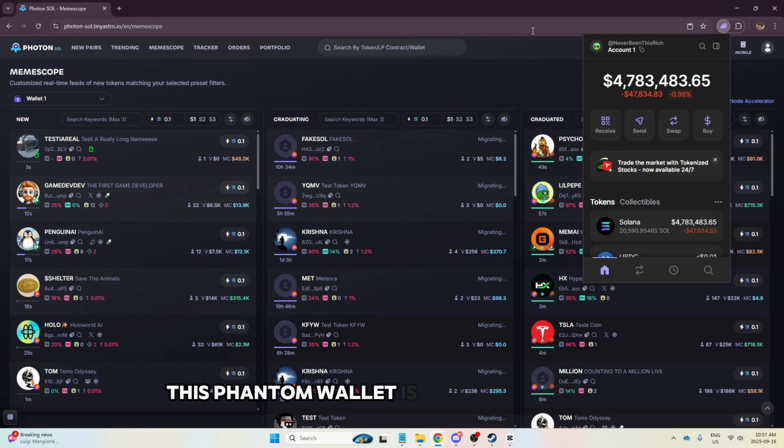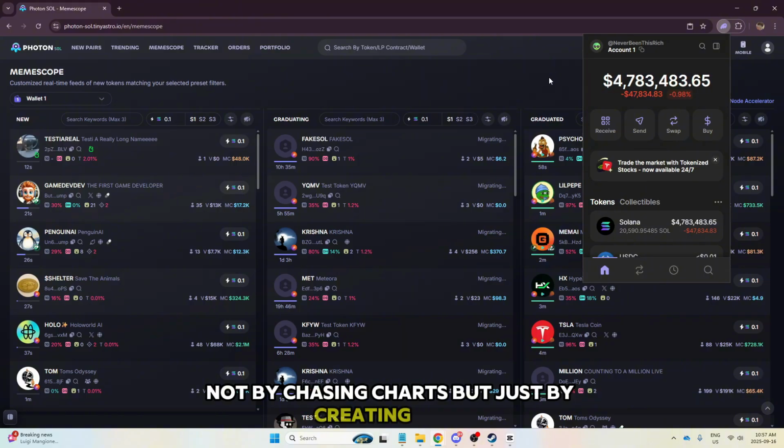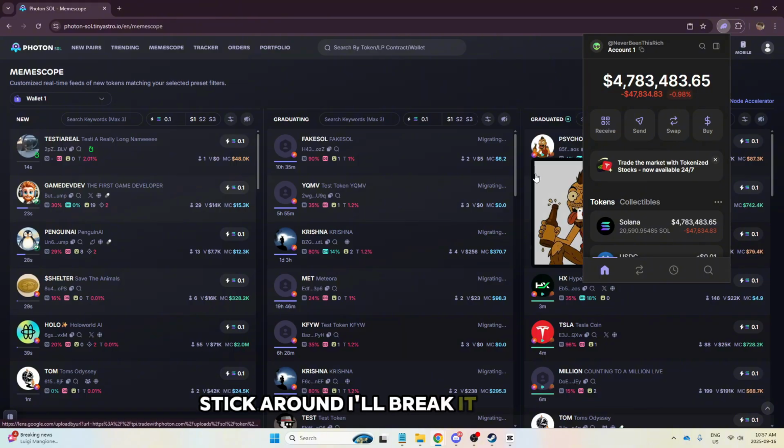This Phantom wallet is loaded with $4.79 million, all from launching meme coins, not by chasing charts, but just by creating them. Stick around, I'll break it all down.